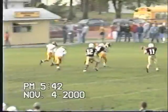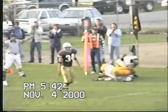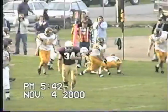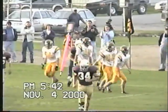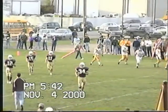Quarterback, pitch out goes to number 11. That was another hit. Drawn down short. Extra point no good. So, with 2:14 to play.